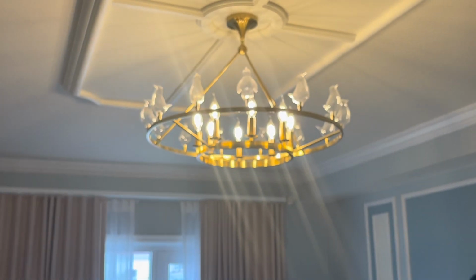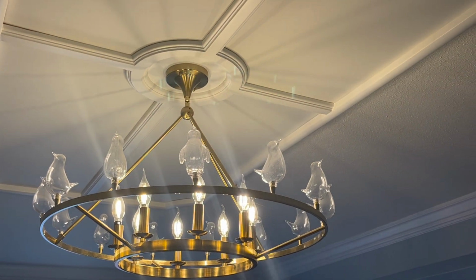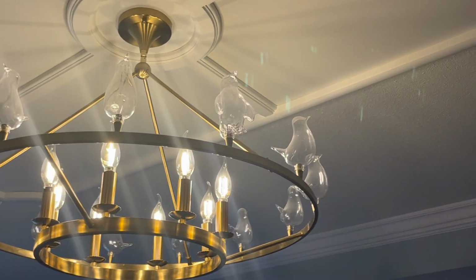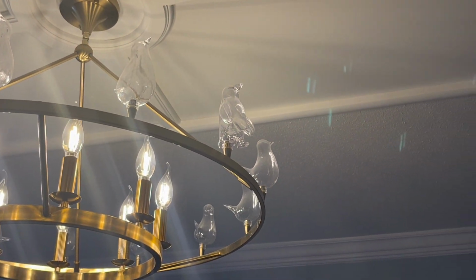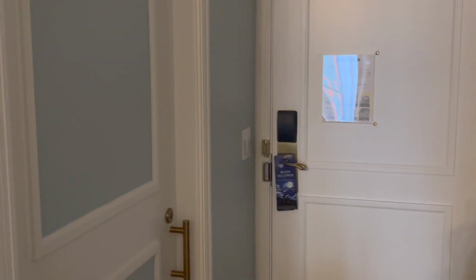One of my favorite aspects of this room is the chandelier. You can see the little birds, and there's a penguin up there, so it was really funny. The little penguin was kind of a nod to that scene in Mary Poppins with the penguins. And we did have a handicap accessible room, so the door would open when you would push that button.